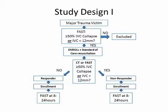They undergo standard of care resuscitation, and the second imaging shows whether the patient has continued IVC collapsibility or small vena cava. If they do, they are a non-responder. If they don't, they are a responder. Both groups can be enrolled, and the third imaging, which is a FAST at 8 to 24 hours, is obtained.